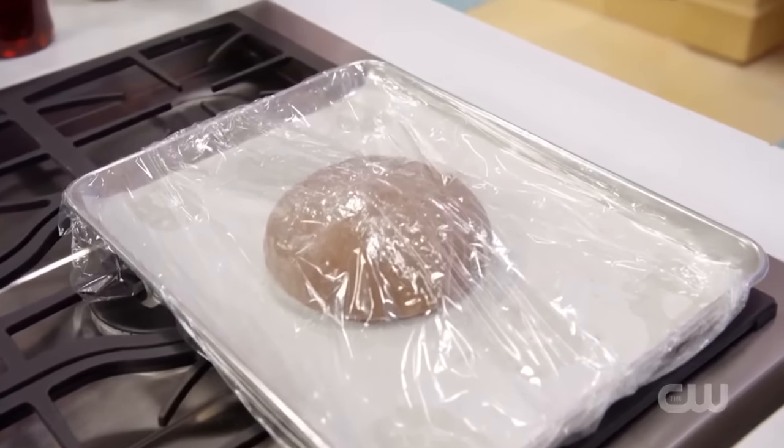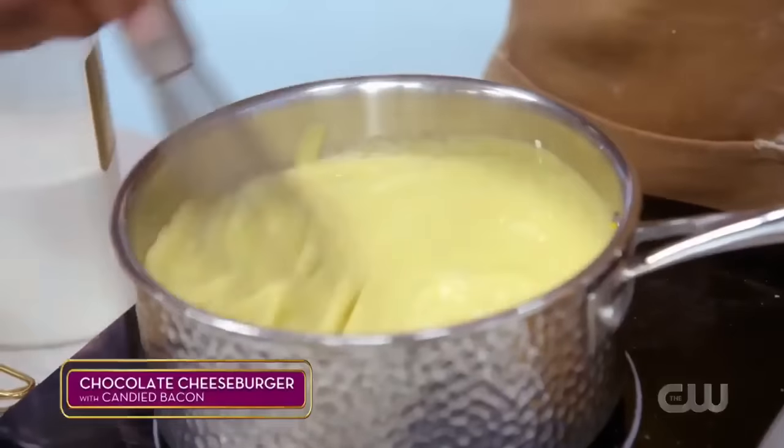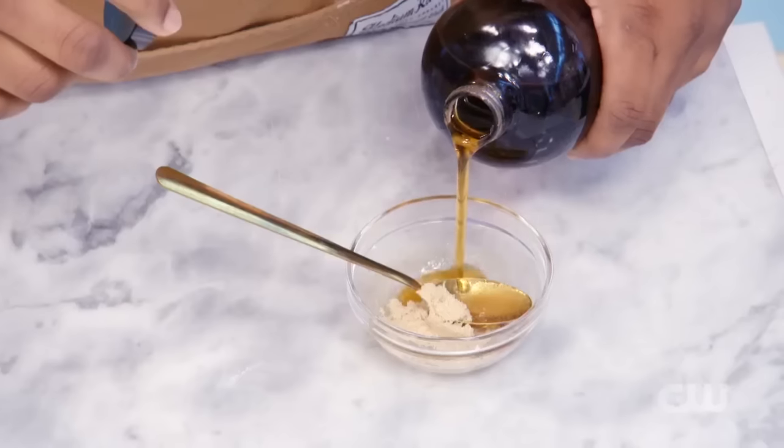They are my favorite. When it comes to a good hamburger, there's always bacon involved. So I am making a chocolate cheeseburger with candied bacon, really simple to make. The only thing that you need is a little brown sugar, a little sugar, and a little maple syrup, and you in the game.